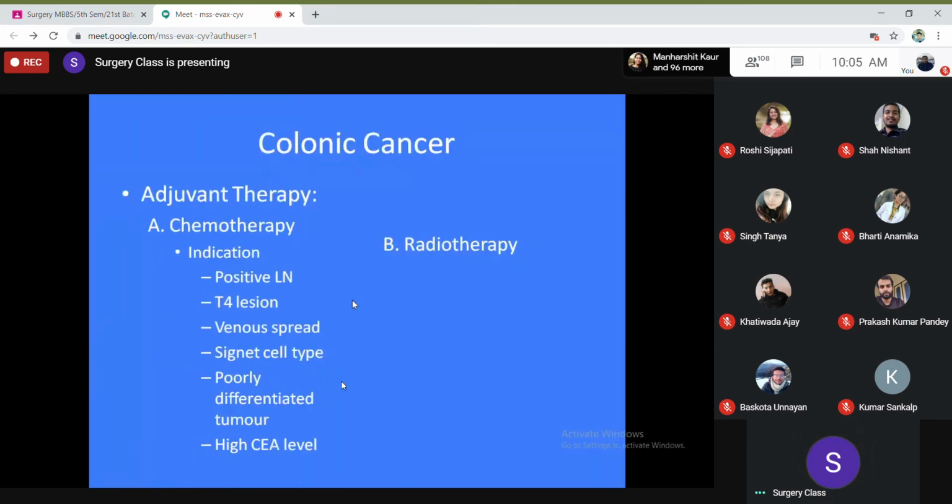Then, as I told you, there are two more modalities of treatment: chemotherapy and radiotherapy. If the patient can't be treated and it's so extensive that you can't do a surgery, then to reduce the size of the tumor, you can go for either chemotherapy or radiotherapy. Indications for chemotherapy are positive lymph node, T4 lesions, venous spread, signet cell type lesions, poorly differentiated tumor, high CEA level. You go for chemotherapy, and if they improve, then you go for surgery. Same thing with radiotherapy, you give pre-operative radiotherapy. If you can reduce the size and make it operable, then go for surgery. Or for palliative therapy, you can go for chemotherapy or radiotherapy also.